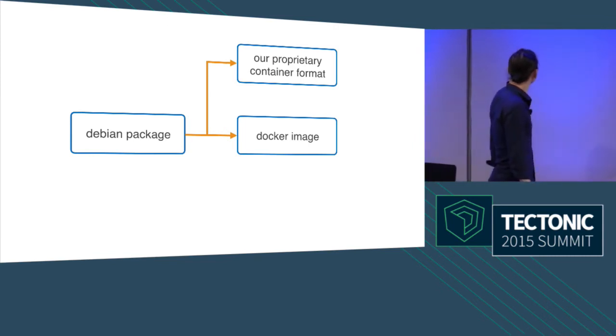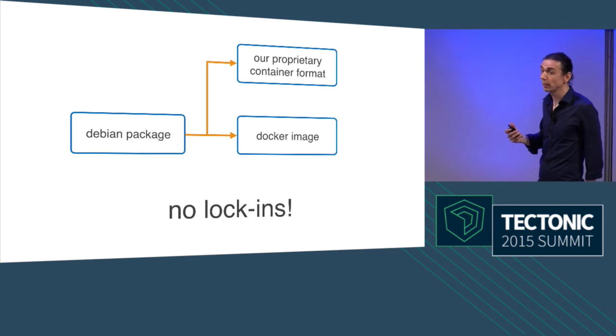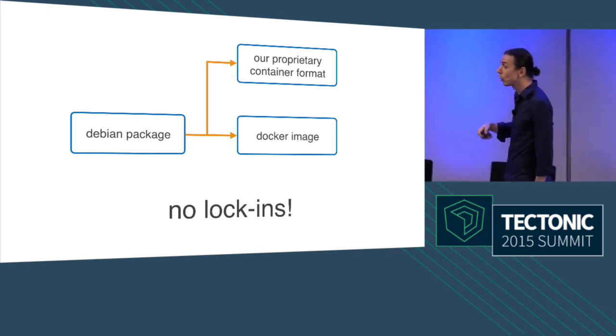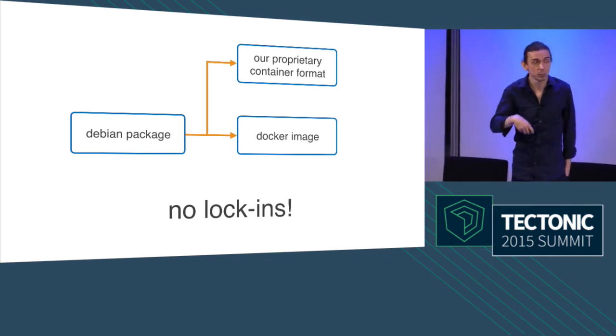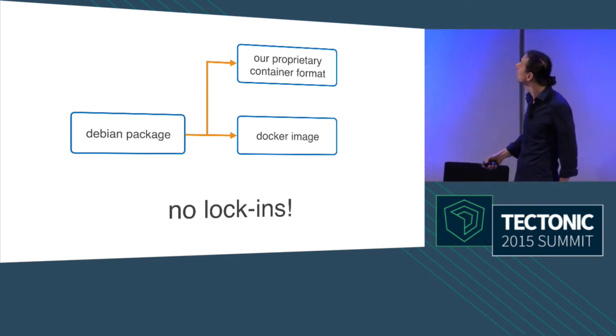Now, this allows us to say we don't have any lock-ins anymore. So if at some point we say we don't want to use Docker, or we want to use Docker and Rocket at the same time, or we want to start building unikernels, whatever, we have full flexibility for that.